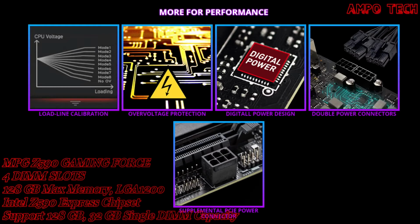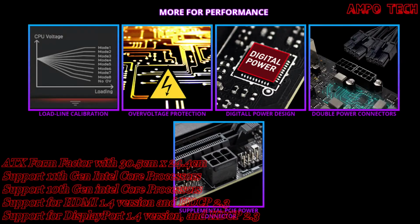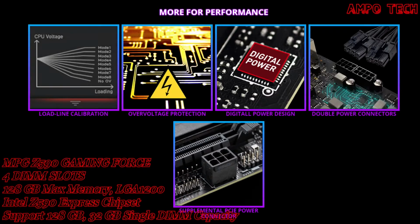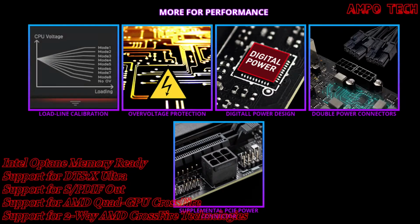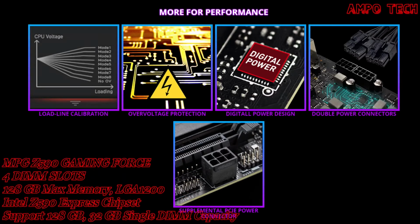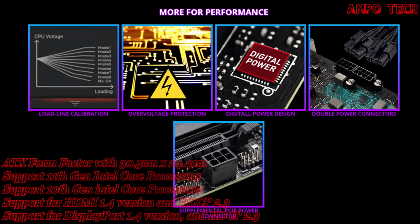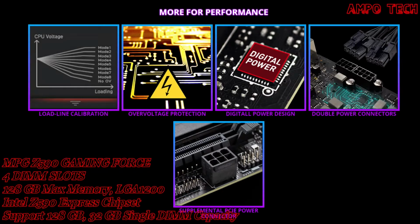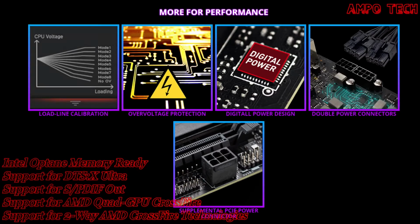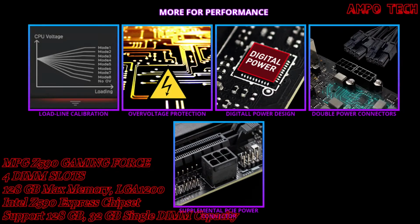The more for performance features are load line calibration, overvoltage protection, digital power design, double power connectors, and a supplemental PCIe power connector. The load line calibration: what you set is what you get. The LLC makes sure your CPU voltage remains 100% stable under any load. This greatly improves stability when demanding more CPU performance. The overvoltage protection prevents potential short-circuit damage to the CPU and other critical components.